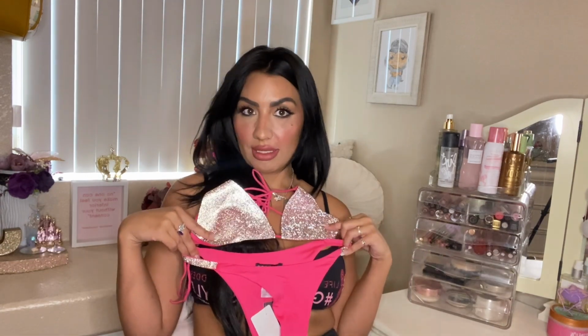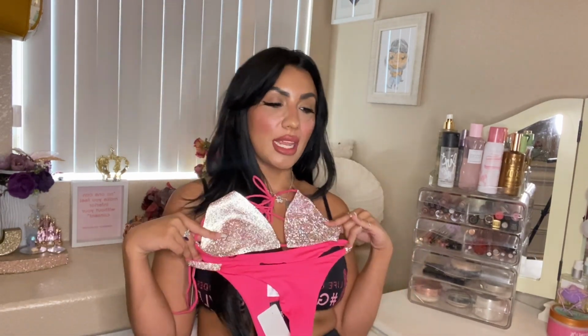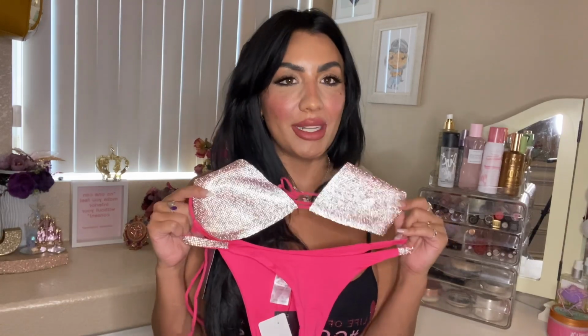So this is what it looks like. I love it because, again, it's just sparkly and bedazzled. I probably will end up doing a really cool Instagram picture with the boots and this, because I feel like that would look really cool. I don't know if I'm gonna try this on. If I do try this on, I'm only gonna do the front facing, just like I did with the last bathing suit, but we'll see if I actually try it on for you guys.